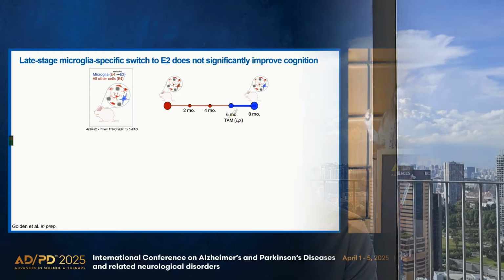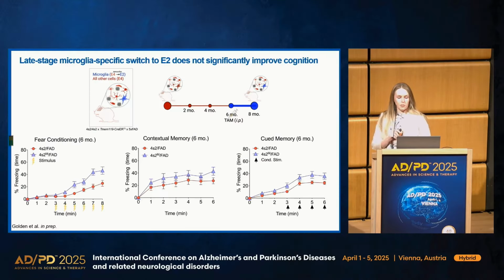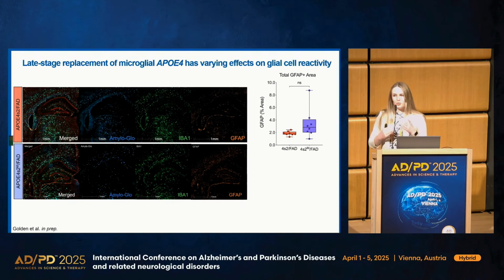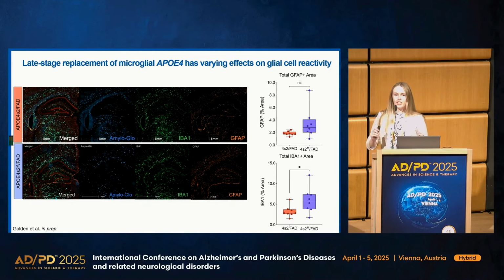with the environment. Interestingly enough, following the same experimental paradigm, we did not see an improvement in either associative learning nor contextual or cued memory. So there's something going on there. However, like we see with an astrocyte-specific switch, we are seeing a significant reduction in total amyloid levels. When we switch specifically microglia from E4 to E2, we're not seeing any differences in astrocyte reactivity. However, we're seeing a significant increase in microglial reactivity.